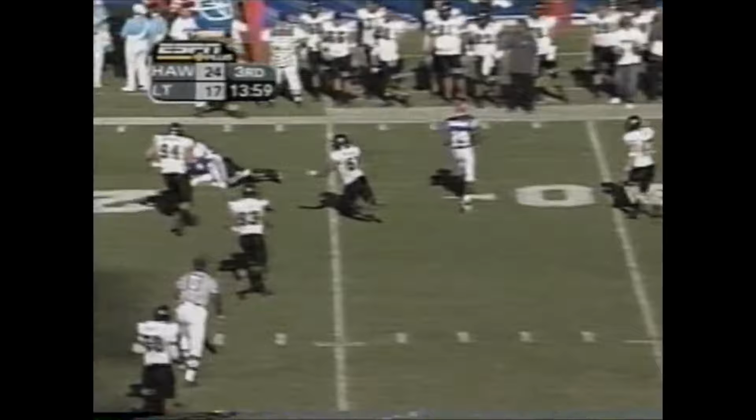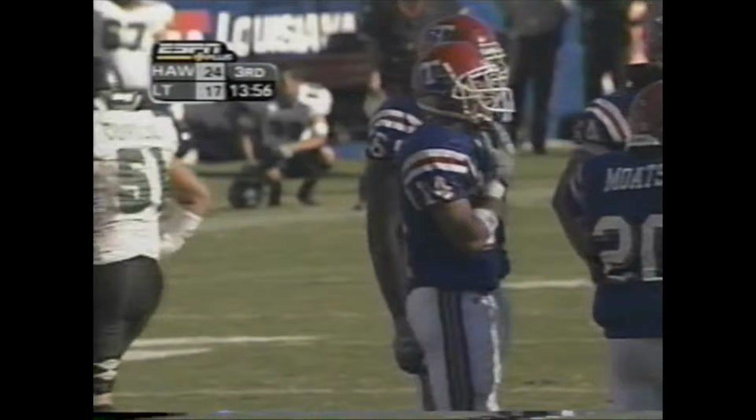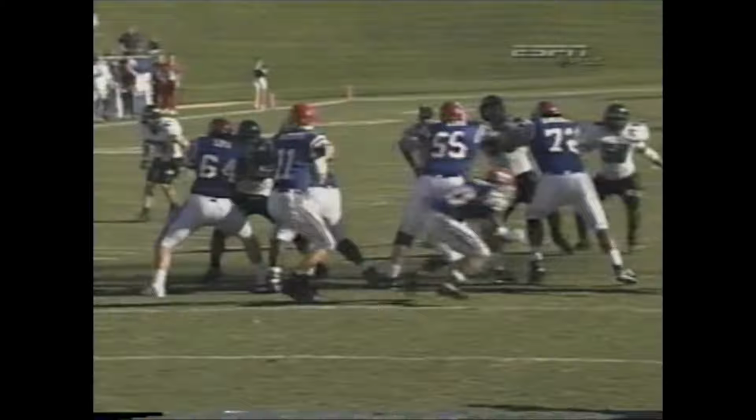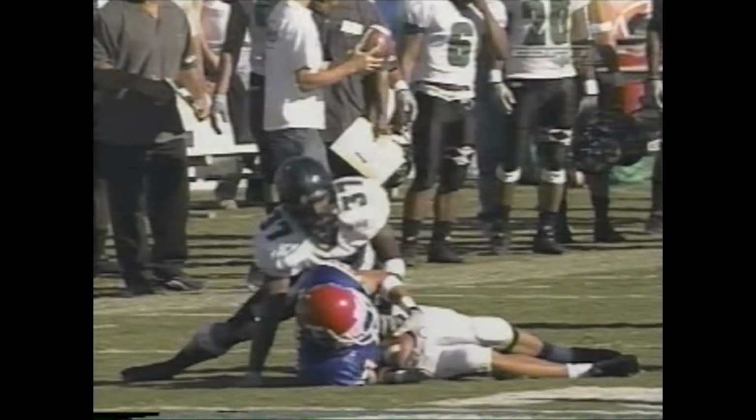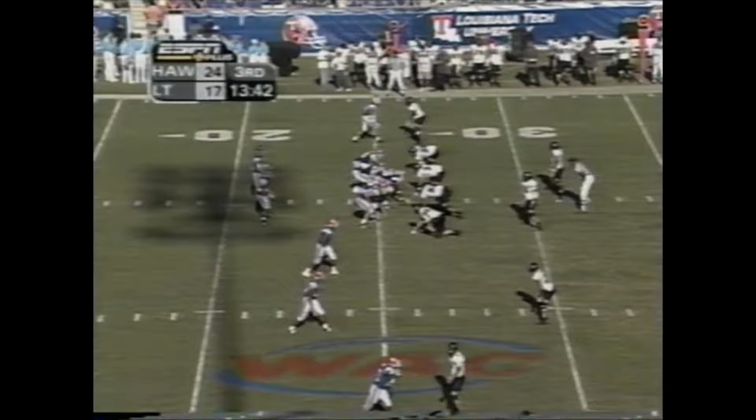McCown goes back to the air, throws the little hook route outside to Chris Norwood. That'll be good for a first down. And if the quarterback and the receivers have this kind of timing, the defense essentially can do nothing about it. And that's what Luke McCown and this receiving corps are going to have to do, be that efficient to score points continually against this Hawaii defense. Good timing route there between McCown and Norwood. The ball is now placed on the 26-yard line.